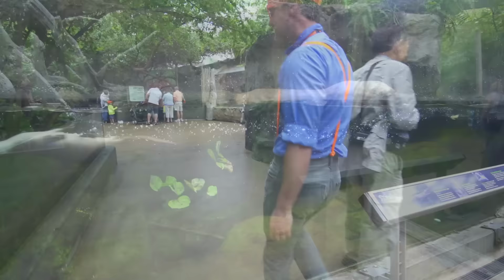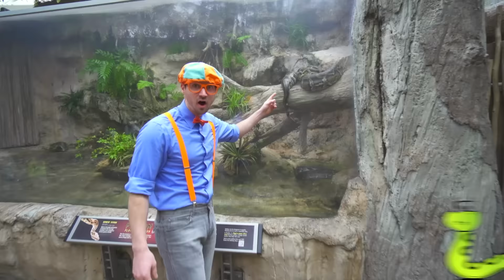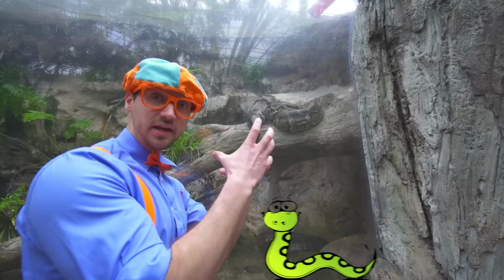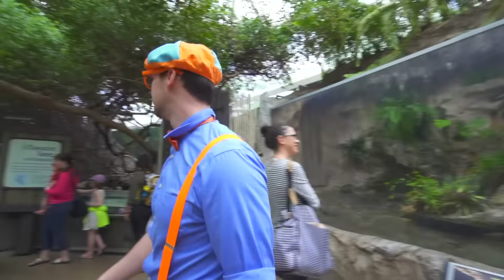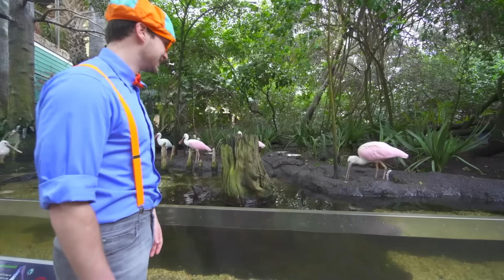This place is so beautiful. Whoa! Python! Whoa, look how big it is! Jeez, that's scary. Come on! Ooh, some cute birds over here! These are spoonbills. And they're white and pink! Look, he's looking for food!